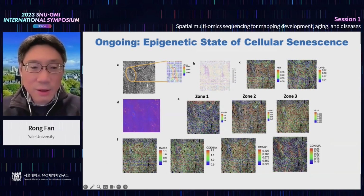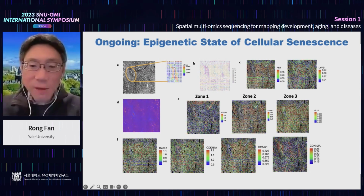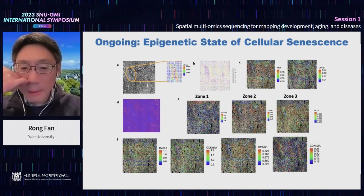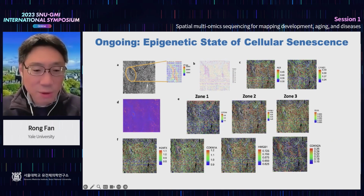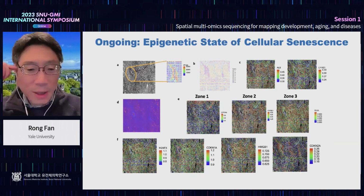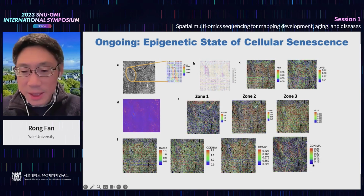Here we look at a human liver, and from our spatial ATAC data, you can clearly see the different zones, zone 1, 2, 3, from the portal vein to the central vein. On the pixels, you can look at those senescence marker expression, right? Like gamma H2AX, associated with DNA damage repair mechanism, and these two are P21, P16.